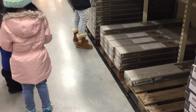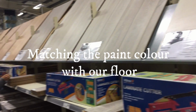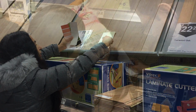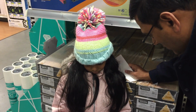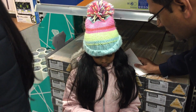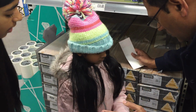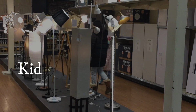We are now trying to match the floorboard colors with the wall colors. Susie wants only rainbow colors. She's very upset. Dad is trying to explain to her that we have to find a color which she really wants. Yeah? Sam, are you okay?